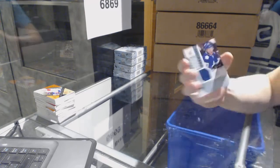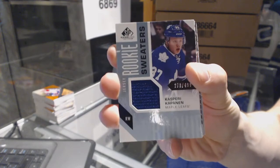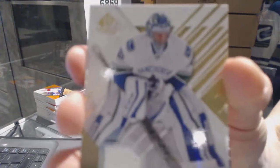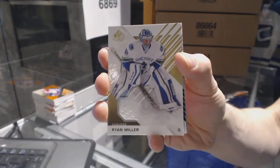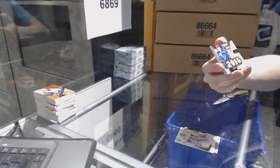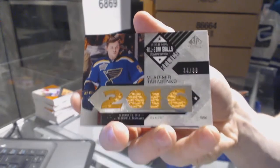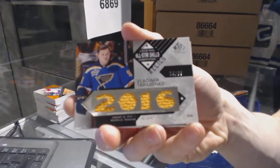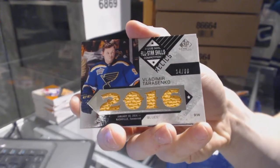All right, rookie sweaters, numbered to 499 for the Toronto Maple Leafs, Kasperi Kapanen. Base jersey for the Vancouver Canucks, Ryan Miller. We've got an All-Star Skills Relics, numbered to 99 for the St. Louis Blues, Vladimir Tarasenko.